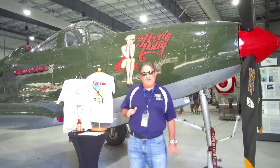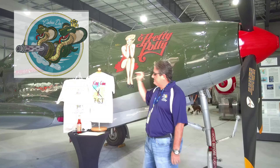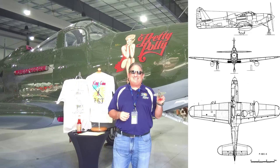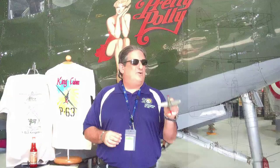Now, the P-39 and the P-63 had basically the same design elements. So I'm going to go over here, and I'm going to pick up... Greg is obviously skimping on the budget this week, so we have gone to the really teeny tiny airplane here, but this is a good plan view of the P-63.